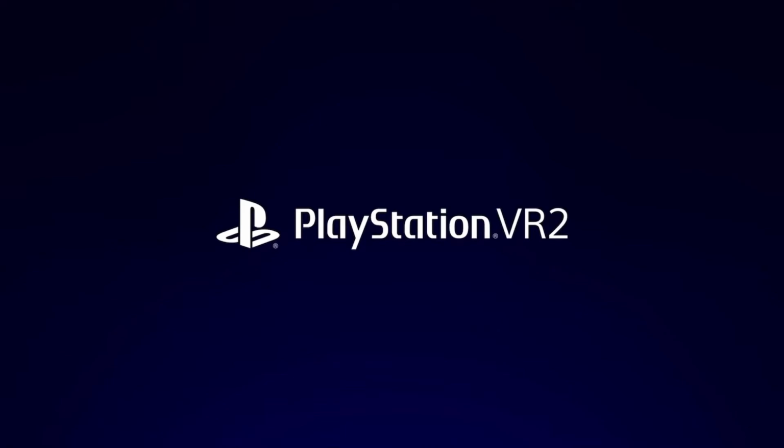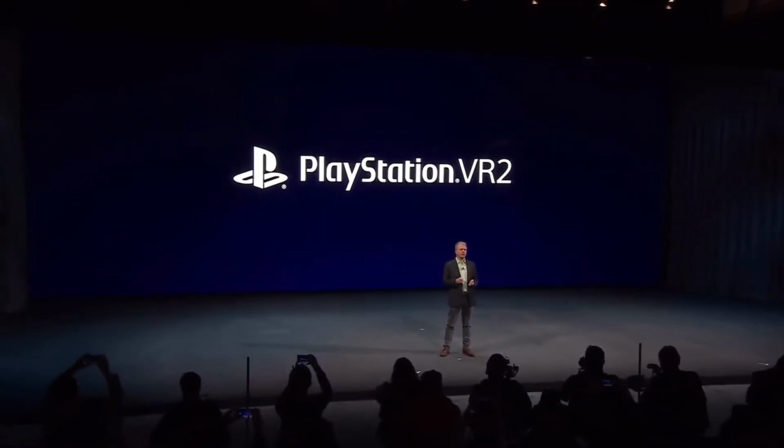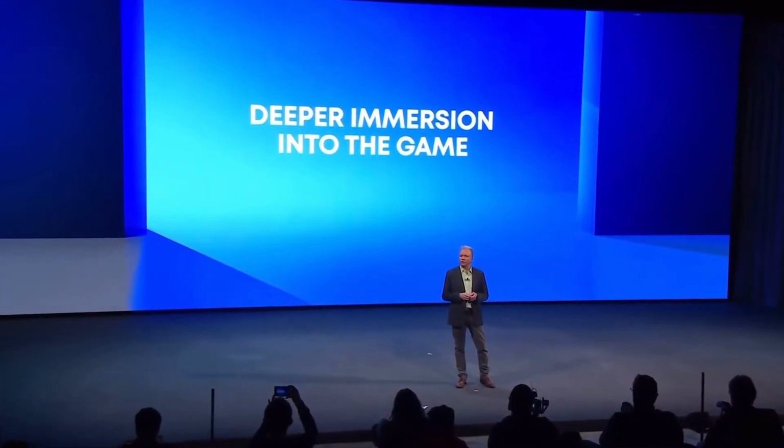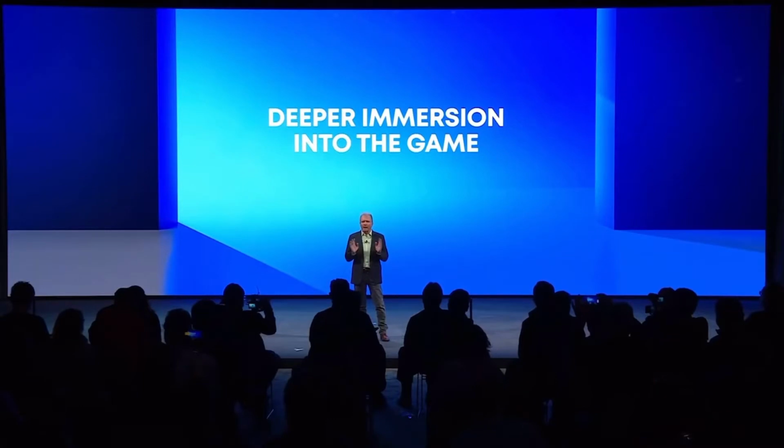For the visual fidelity, it's gonna be 4K HDR, 110 degree field of view with an OLED display. People could expect the resolution to be 2000 by 2040 per eye, with frame rates of 90 and 120 hertz. All right, so that's good right there.